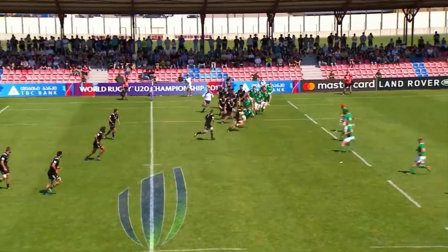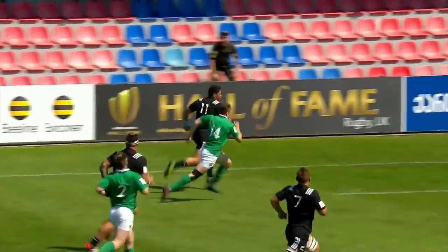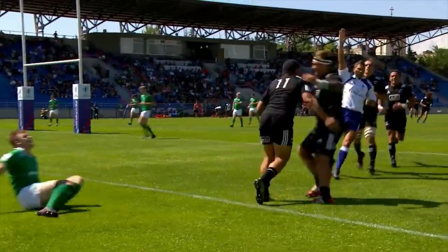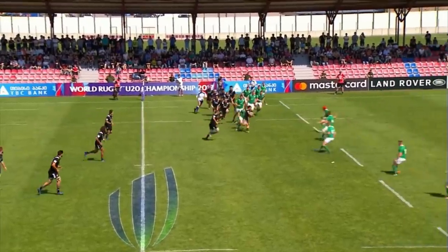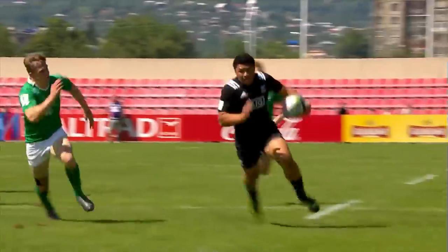That one didn't look particularly straight to me. Another chance here, straight off the wing for Caleb Clarke. Around the outside he goes, and Clarke is going to touch down for New Zealand. The winger's try, definite as the throw was down the New Zealand side. But look how sharp he got inside the pocket. Ran right in at a fullback.